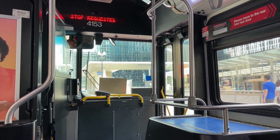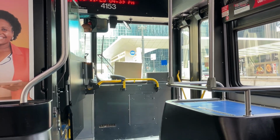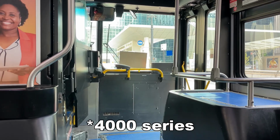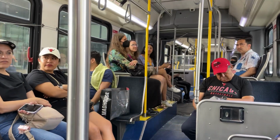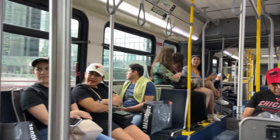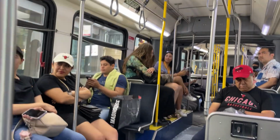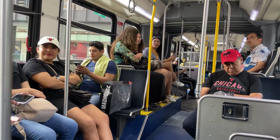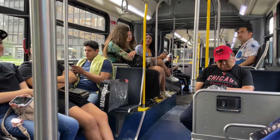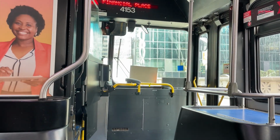Service seems to be run with a mixture of 7900 series Nova buses and 4300 series New Flyer articulated buses. As I mentioned earlier, several buses are generally run at once to try and match the capacity of a train. However, there are many friendly staff members here at the station who make it easy to help you find which bus you need to be getting on. And most of the time, it doesn't matter much because all of these Blue Line shuttle buses will be headed the same place.